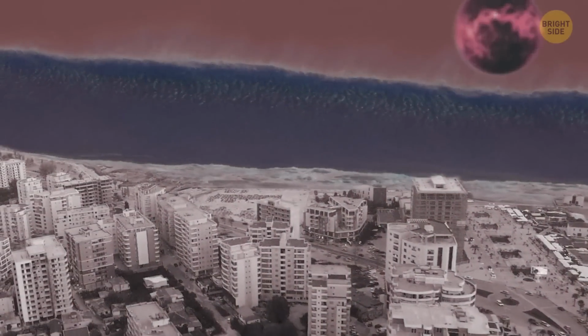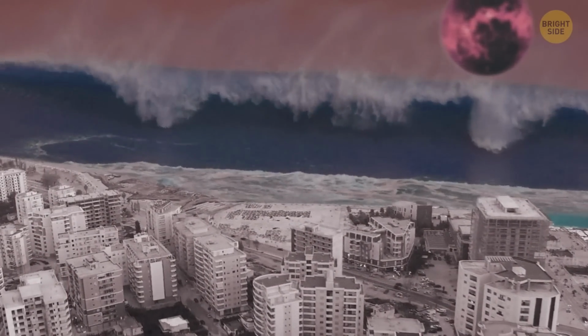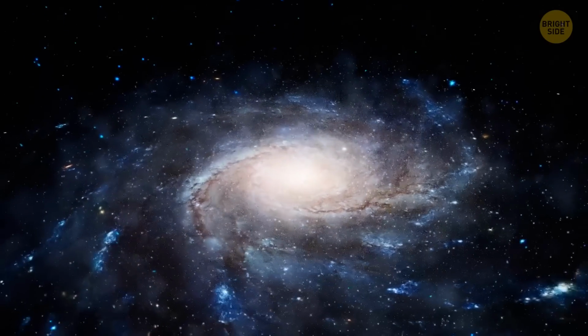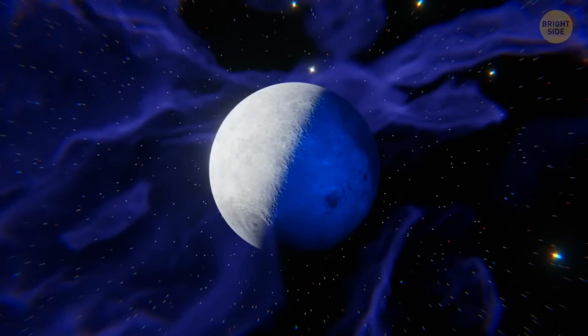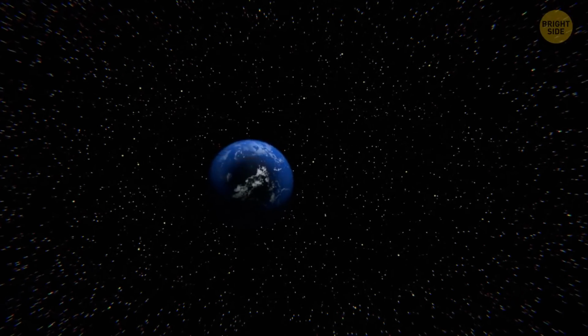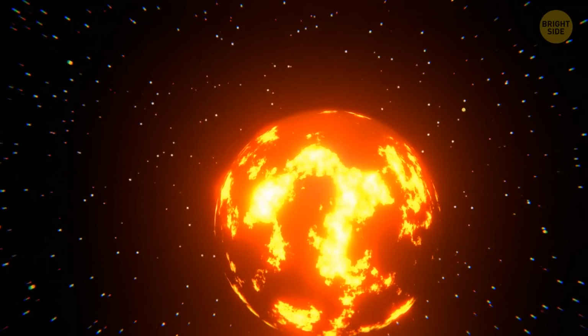Picture this. A huge incandescent satellite in the sky that is causing constant tsunamis. I suggest we go very far into the past to see what the Moon was like many, many years ago. The Moon formed around 4.5 billion years ago. At that time, our green-blue planet was still a red-hot, insanely unstable piece of rock flying in space.